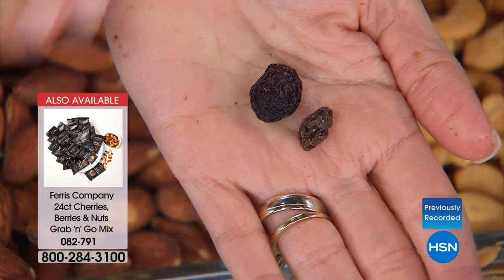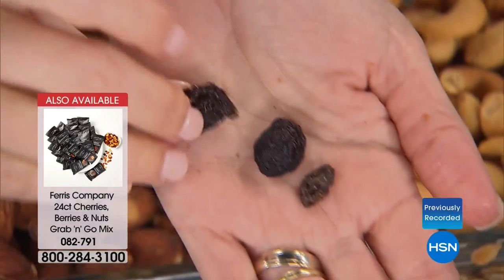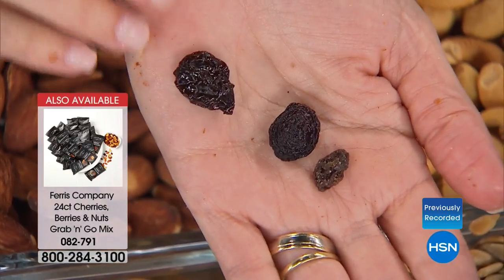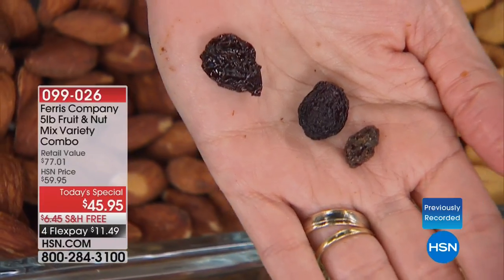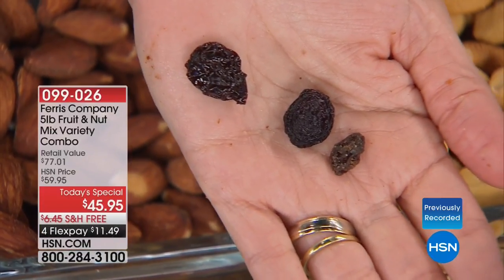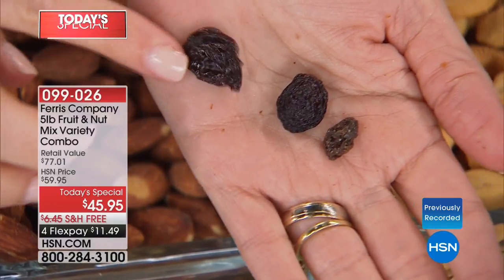We have taken all the work out for you. You don't have to go and source everything. I don't know many mixes that give you Michigan cherries as well. So we're going to bring you the best of the best from all over the world. We put these mixes together, we curate them, we taste them, and we change them up to make sure it's the perfect taste profile that you're really going to love and enjoy.